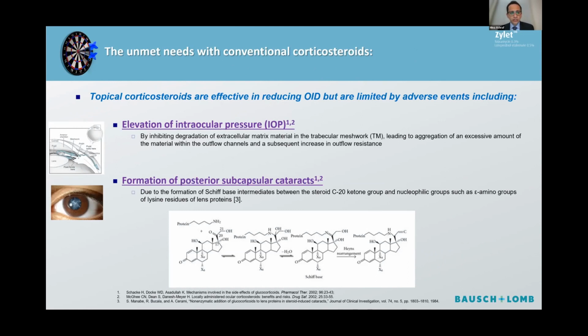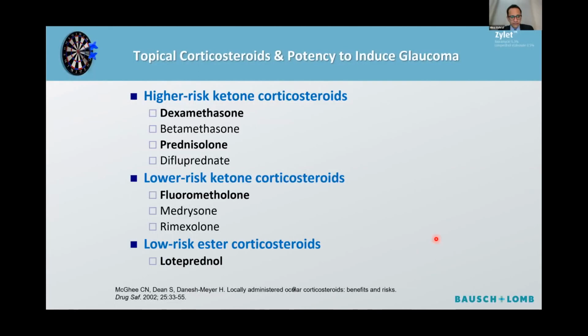The elevation of the intraocular pressure is caused because corticosteroids, when they accumulate in the ocular system, inhibit the degradation of the extracellular matrix materials in the trabecular meshwork, which leads to an accumulation of those materials in the outflow channels, and this leads to an increase in the outflow resistance. The second challenge with the conventional corticosteroids is the formation of posterior subcapsular cataracts, because at the C20 position, there is a ketone group in all the conventional steroids, which interacts with the lens proteins, leading to the formation of a Schiff base, and this leads to the development of posterior subcapsular cataracts.